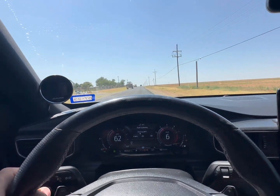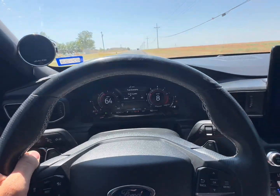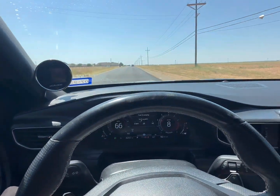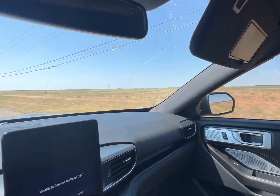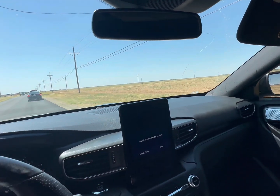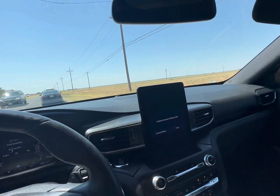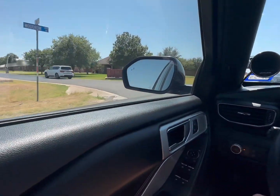Got a front end loader. They actually just paved this road, so it's a lot smoother than it used to be. It is still a terrible road. As you can see, we're in Texas. It is flat as far as you can see. Most of the time there's a lot of cotton fields. It's been extremely dry, so there's not a whole lot of cotton and vegetation around.